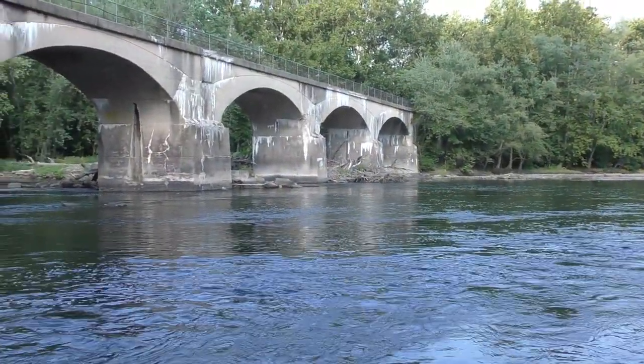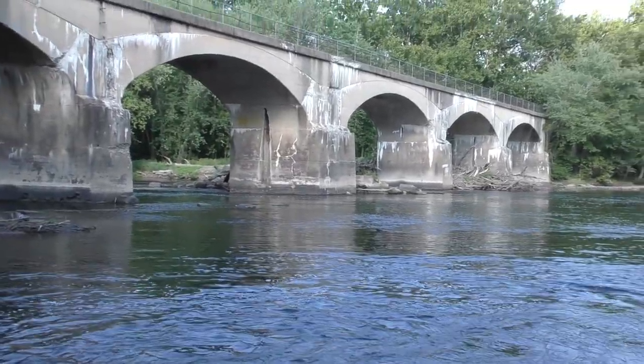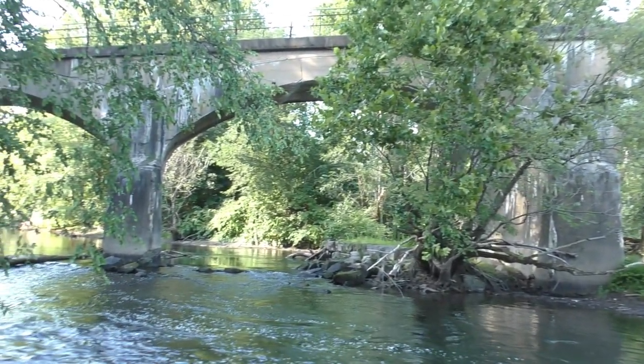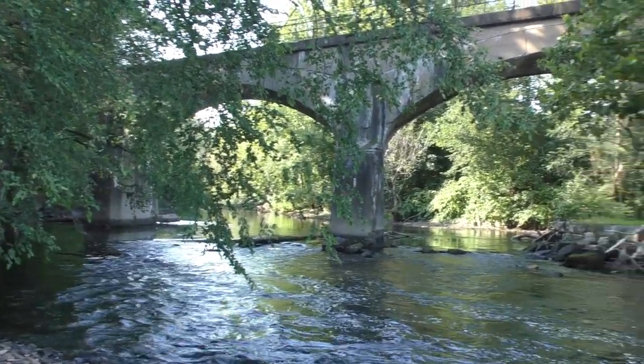All right, so I finally got down to the banks of the river here. And you can see what the bridge looks like. Similar to the one down in Pottstown, but not quite.